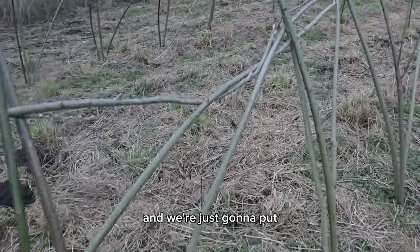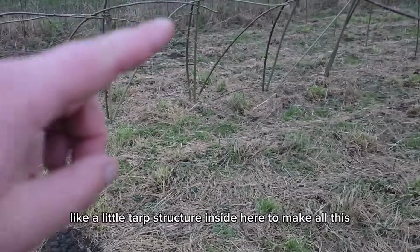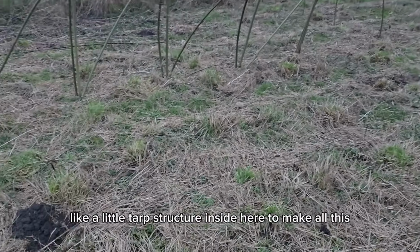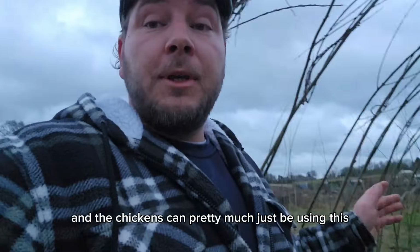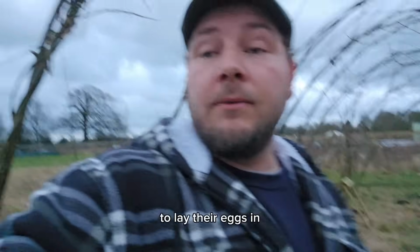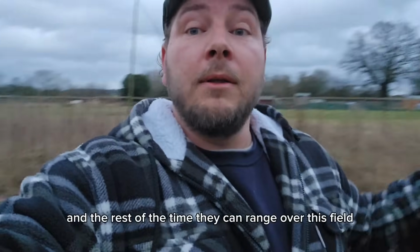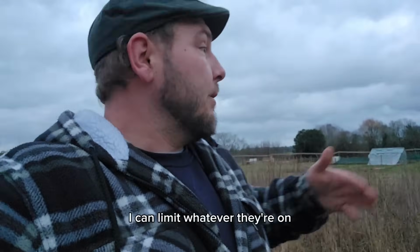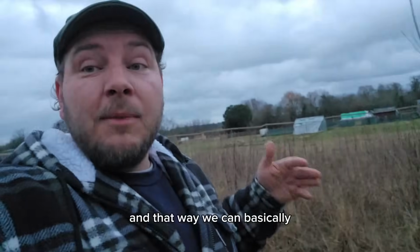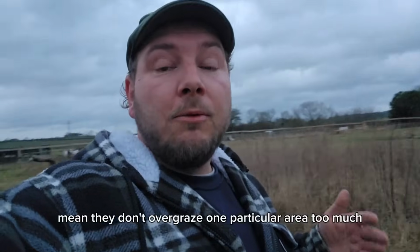plants and stuff, and we're just going to put a little tarp structure inside here to make all this a fully waterproofed area, and then we'll slap some nest boxes in, and the chickens can pretty much just be using this to lay their eggs in, and the rest of the time they can range over this field, which I'm going to divide into several portions, so without moving the chickens around I can limit what area they're on, and that way they don't overgraze one particular area too much.